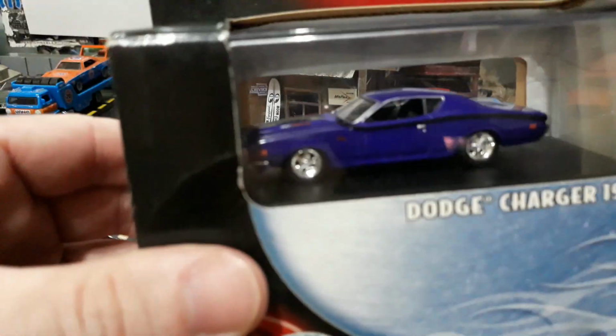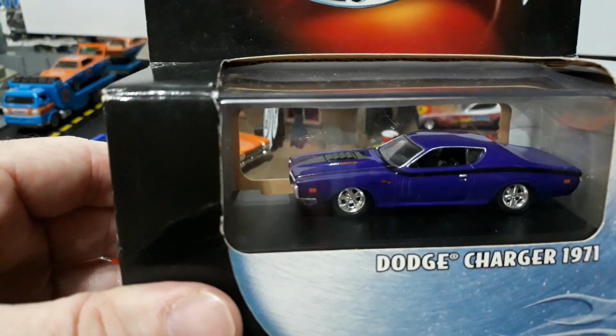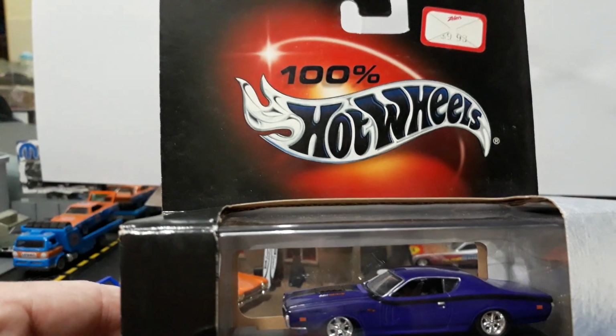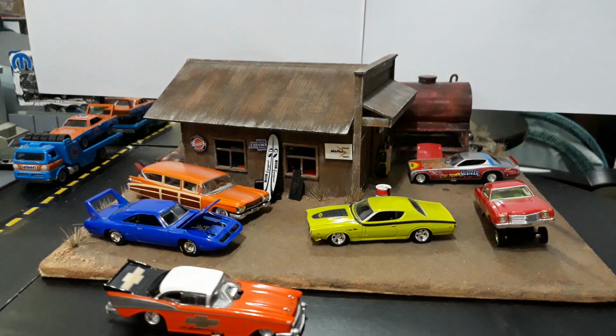So here's the other Charger I was telling you about. It comes in Plum Crazy, and it was, as you can see, black box. This is your typical, most popular one that was in these black boxes, 100% on the top, and they came in an acrylic case and so on. These are the most notable ones that I think everybody remembers. Oil cans, people remember them, but they were a little bit rarer than your black box stuff.